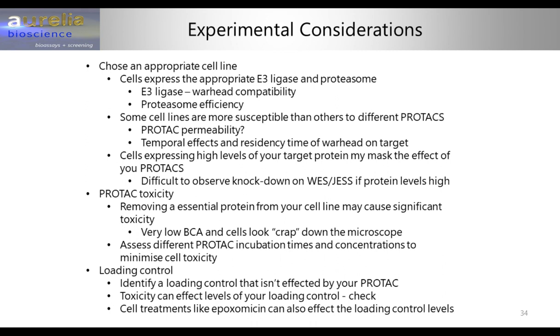Also, you have to bear in mind the fact that PROTACs can be toxic in themselves. By that I mean that we've had studies in the past where people have gone for proteins that are targets at the top of a biological cascade, and by removing those proteins, the cell becomes pretty dead pretty quickly, because you're removing something very essential, being at the top of a biological cascade. Also, we tend to know that certain PROTACs have worked because they have very low BCA protein content. And also, if you look down the microscope, you'll excuse my French, but they look pretty crap in terms of their appearance.